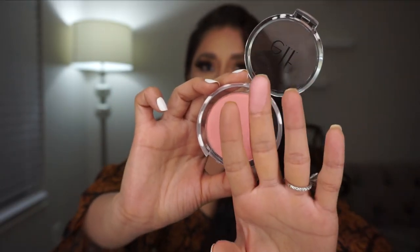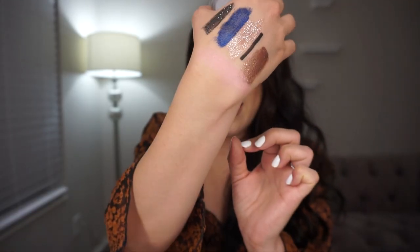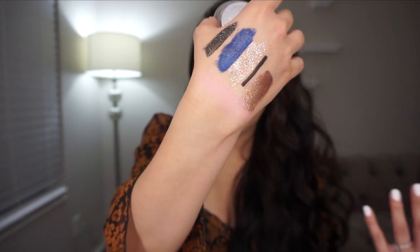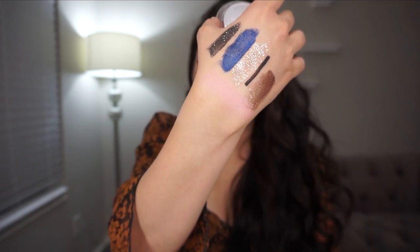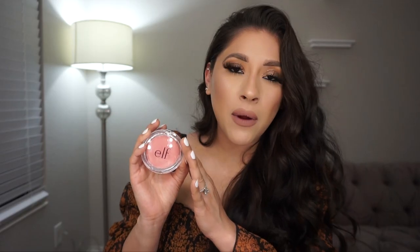It's so buttery. There's a tiny little bit of shimmer in this blush, which is why I think I love it so much. It's not extreme where you feel like it's your highlighter and blush in one, but it's just enough to give you a really beautiful glow. Definitely recommend this product. Next product I want to talk about is from Essence.